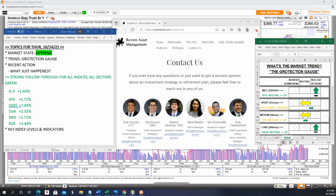Market leaders has been moved from neutral to up. That is because they have continued to act well, and also we've seen really great follow through on many of the market leaders, as well as some significant relative strength in a lot of leading stocks over the last 3 to 4 days. Short term has been moved from down to neutral as well. You can see this little green arrow is pointing towards bullish.